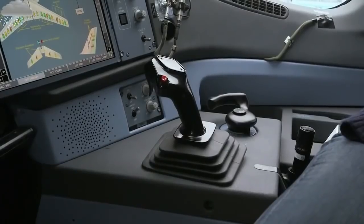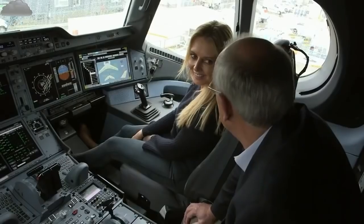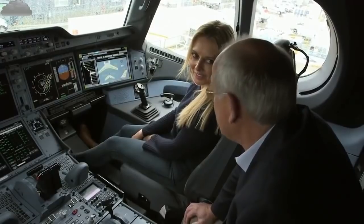Yes, since the mid-80s with the A320, we've had these side sticks as the means of controlling the airplane. Do you like flying with them? I find it very comfortable, and it just cleans up the cockpit so much. You've got a nice clear view.